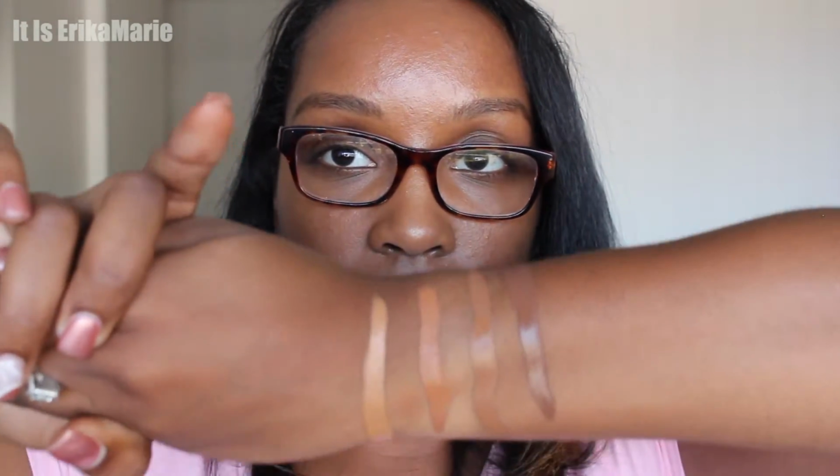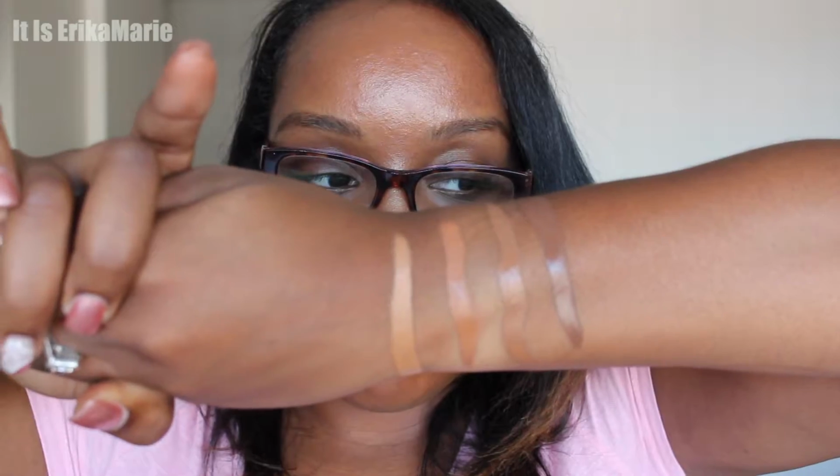And I just got it on my nails. As you can see from the swatches, they are very creamy. They slide on perfectly on your skin. And when you swipe them underneath your eye, it's so easy to blend out. I usually use a beauty blender, but I have used my fingers. So it really depends on what you're going for, because they both work. They both actually look the same, either if you use your fingers or if you use a beauty blender.